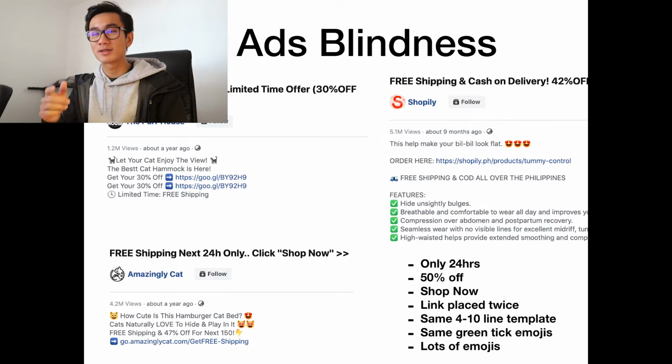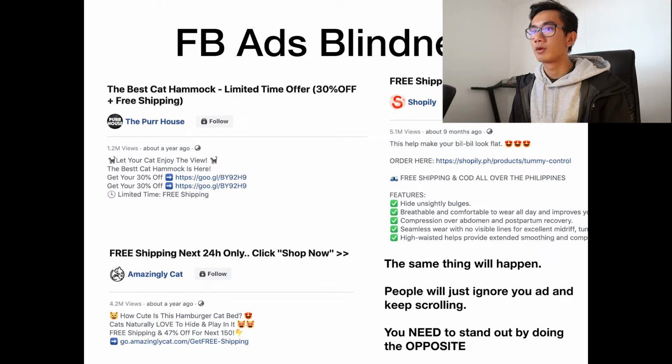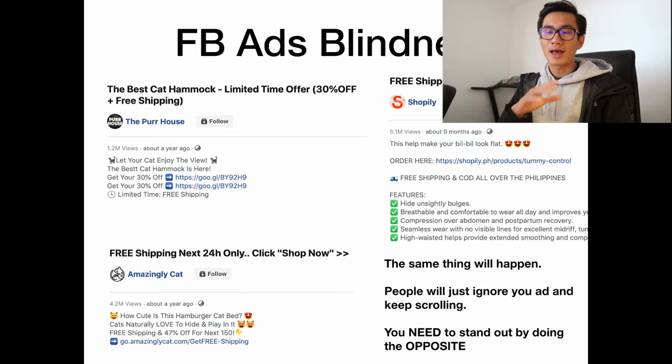All the bad marketers still use this same template word for word. They literally just copy and paste the template and switch out the name for their product, and as a result, you're not going to succeed. If you do this, your ad isn't going to succeed. People are just going to ignore your ad and keep scrolling, and you need to stand out by doing the exact opposite.